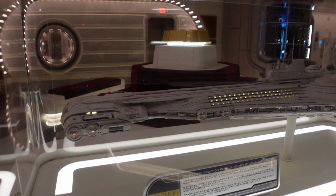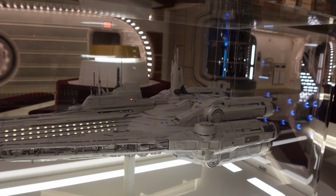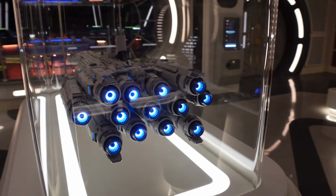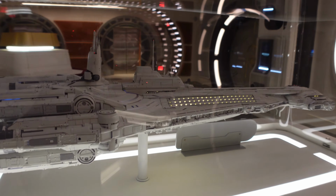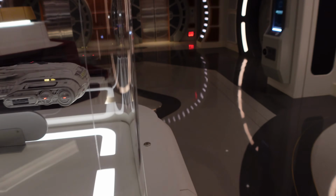Now you can get a light up only model for 200 bucks of the Halcyon in the gift shop, or you can get a light up and sounds model for 30 bucks, which is made of plastic where the other one is metal. And I'm not gonna lie, I think the plastic one is a better value.